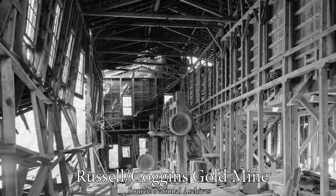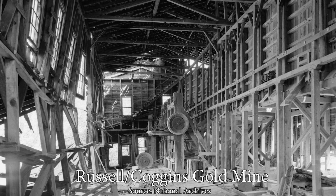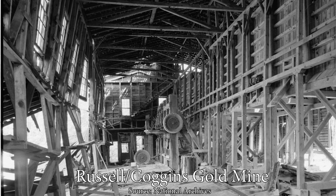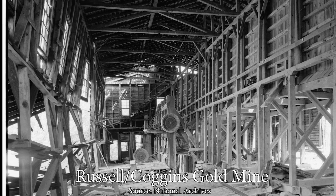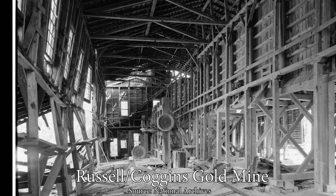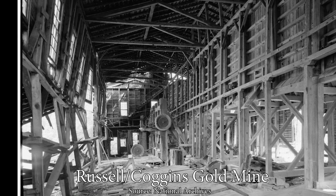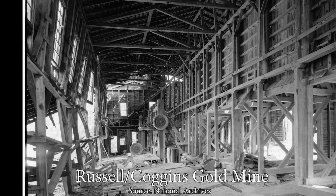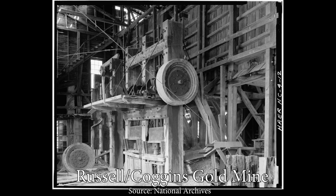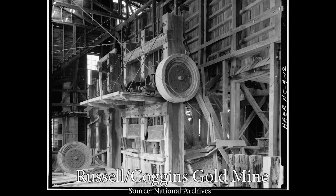The Russell gold mine was a massive operation. Hundreds of men extracted about 70 ounces of gold from the mine each day. In some cases, the pockets of gold were so pure they didn't need refining. Men who worked the mines made 90 cents for a 12-hour workday, often with nothing more than a candle attached to their hats for light.